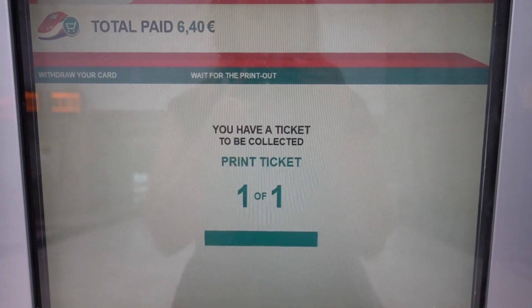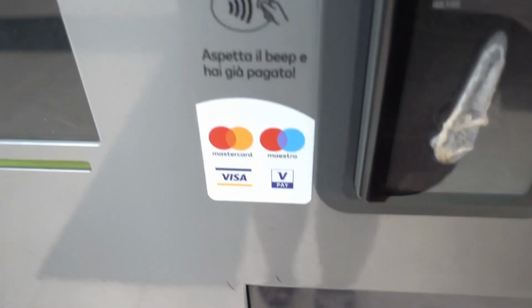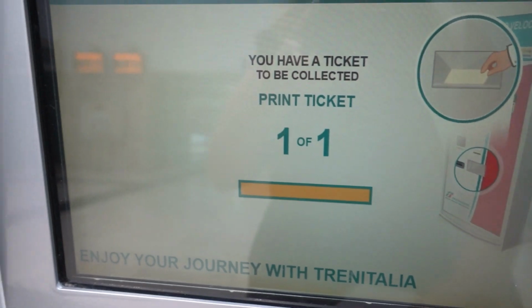And once you've paid, it'll print you out a ticket. After you get it, I just click no release on the screen. That just means you don't want a receipt, but you can also get one if you need. Then you just find one of these green booths and stamp your ticket.